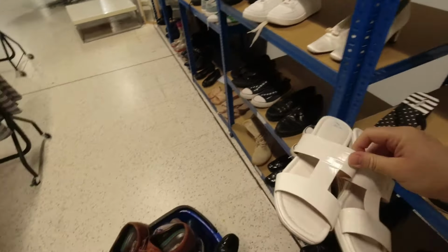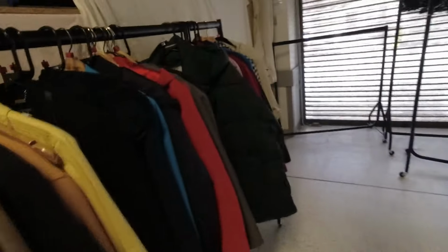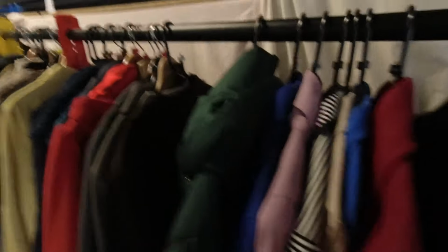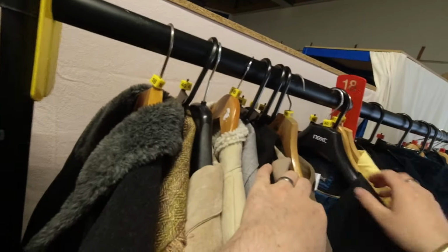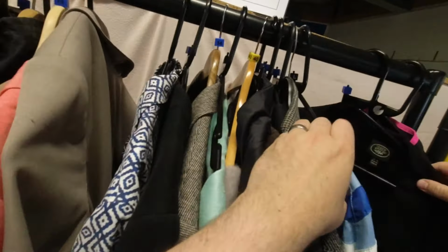Next, sandals, £2. Oh god, the jackets are £2. Oh, the jackets are £2. Buy loads of stuff, but oh well. Anything good? Vintage Lord Ashley. Really nice.